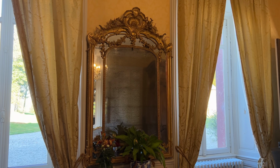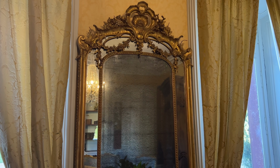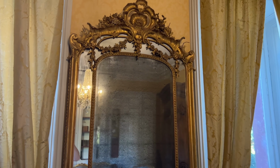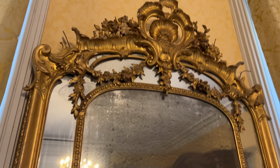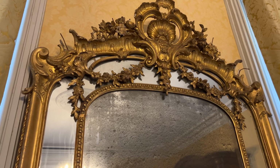This mirror, for instance, I bought it a long time ago, and I actually sold it and re-bought it off the person I sold it to, and I only paid 200 euros for it, and I picked it up down in La Rochelle. It's beautiful, it has all the lovely pitting on the glass, the mercury glass. I mean, it's missing a few pieces, but it doesn't really matter because it adds to the age and the character, and it is absolutely beautiful.